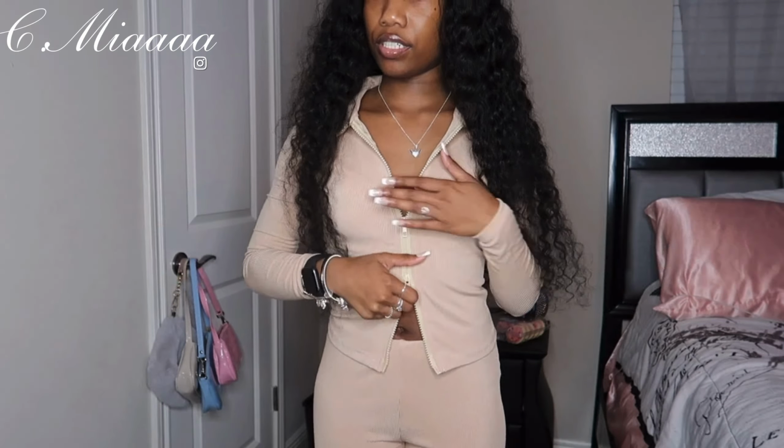Okay, y'all, so this is the next outfit. It is big on me. It is the crossback unitard. And the bottoms are kind of too big on me, but I just rolled them up. It doesn't look too obvious, but what makes it obvious is, look, y'all, the back. The back is so big, oh my god.